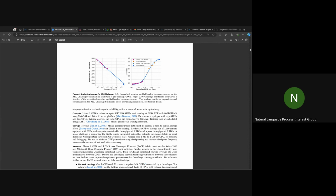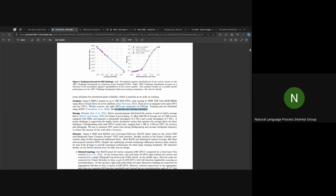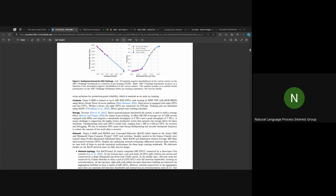To be able to do that, Meta came up with their own global scale training scheduler. They have their own general purpose distributed file system, and so there are a lot of very Meta-specific things that they developed here.